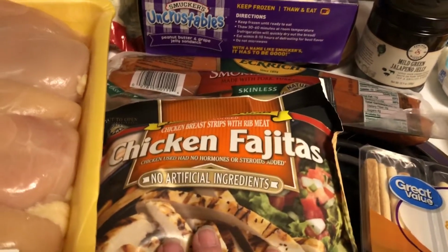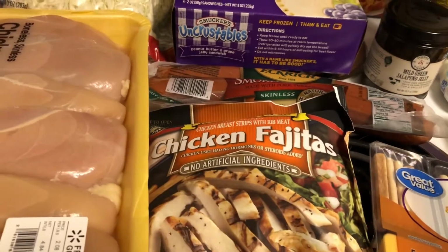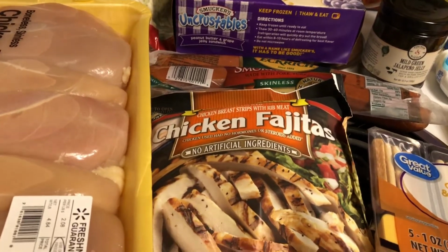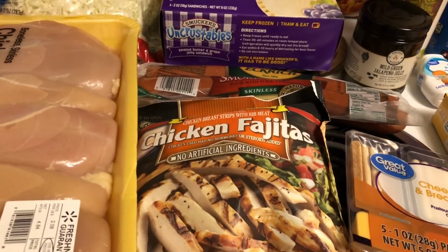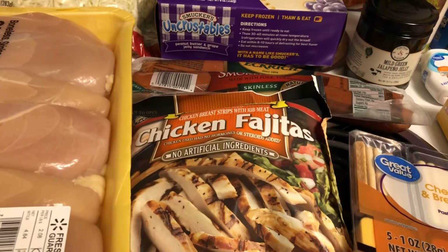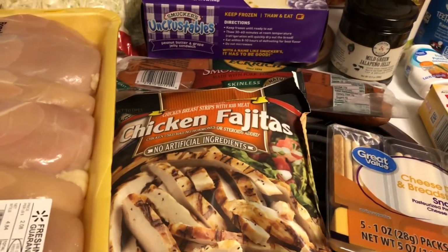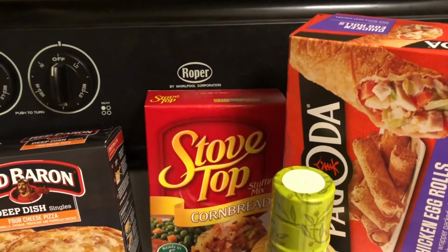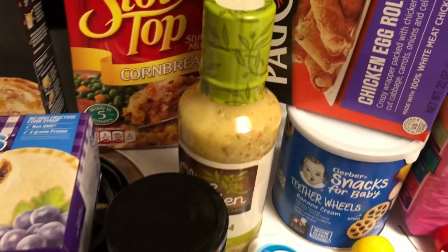This is another thing I couldn't find. This is the John Soules chicken. Love this stuff. It's already pre-cooked. You just put it on the stove top and heat it up. And I use this for wraps. I use it to make my knockoff Taco Bell chicken quesadillas, and it's just really good chicken, good in salads and stuff like that. I did pick up some stovetop cornbread stuffing for a quick side for a meal.